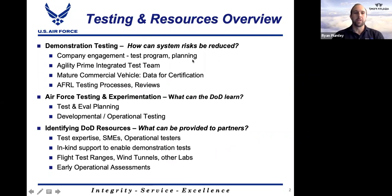So as far as what we want to discuss, the reason I'm on first is I'm from the Air Force Research Lab, and we'll be discussing some of this demonstration testing as Colonel Diller discussed, some of the component testing we want to do to mitigate risks, as well as going into some of the systems and overall risks that we want to mitigate early to provide our partner companies with those test objectives and what kind of support we can offer.